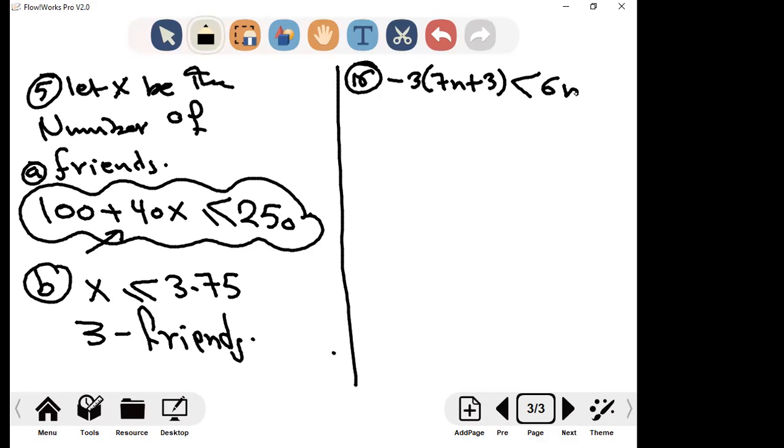So this reduce, or you can divide by the negative 3, but it's okay. This reduce negative 3 by 7n, negative 21n, negative 9 less than 6n. Then we shift, right? We put the n's together and the numbers together on the other side. So negative 21n minus 6n less than 9 positive, right? Now combine the like terms, negative 27n less than 9.